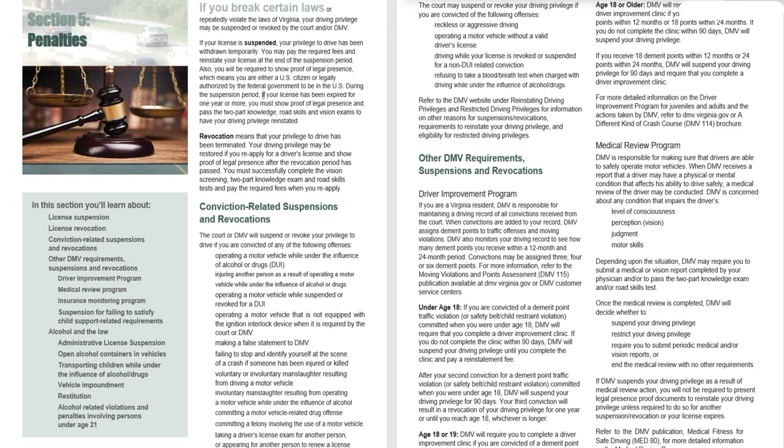During the suspension period, if your license has been expired for 1 year or more, you must show proof of legal presence and pass the two-part knowledge, road skills, and vision exams to have your driving privilege reinstated. Revocation means that your privilege to drive has been terminated. Your driving privilege may be restored if you reapply for a driver's license and show proof of legal presence after the revocation period has passed. You must successfully complete the vision screening, two-part knowledge exam, and road skills tests, and pay the required fees when you reapply. Conviction-related suspensions and revocations.